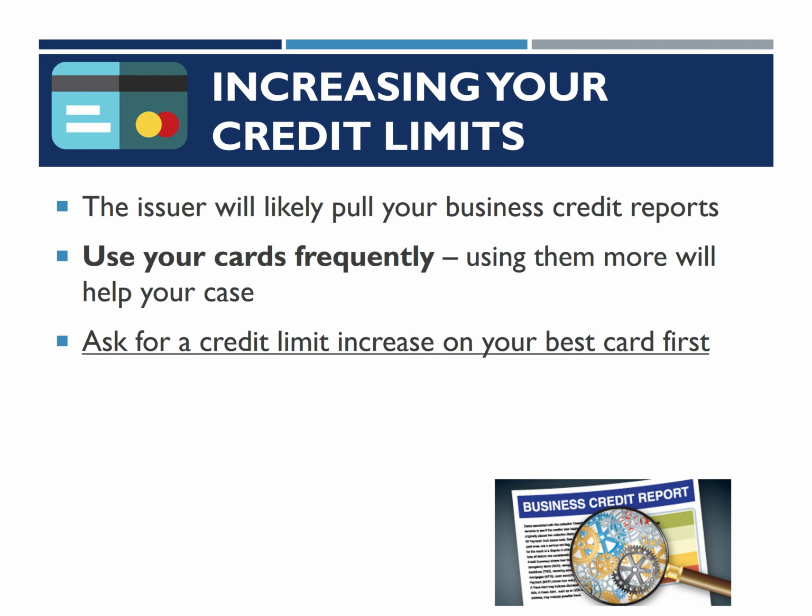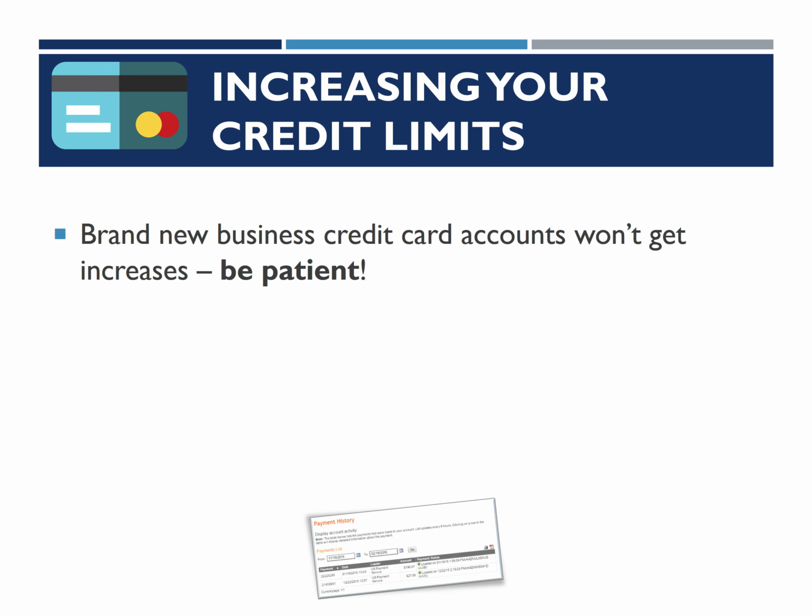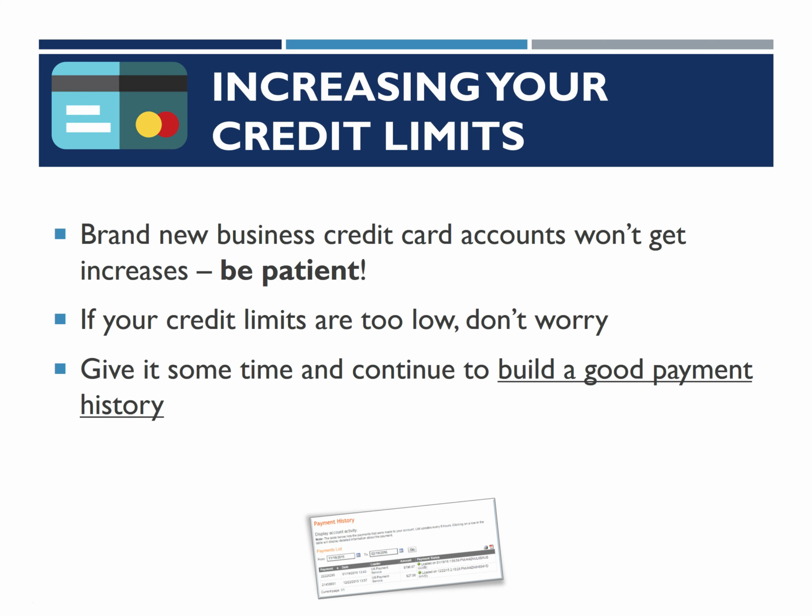Ask for a credit limit increase on your best card first. Having past due payments and other negative credit history will not help your case, even if those negatives are on unrelated accounts. Brand new business credit card accounts won't get increases, so be patient. If your credit limits are too low, don't worry. Give it some time and continue to build a good payment history.